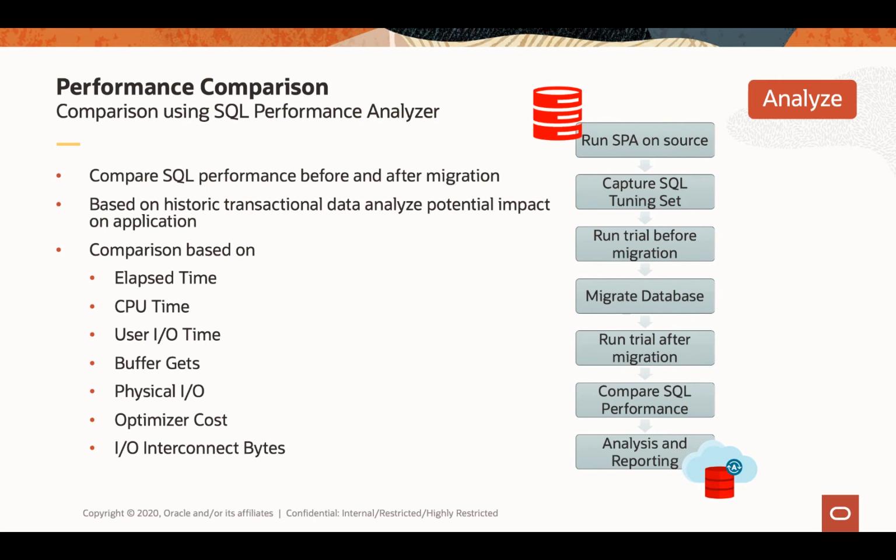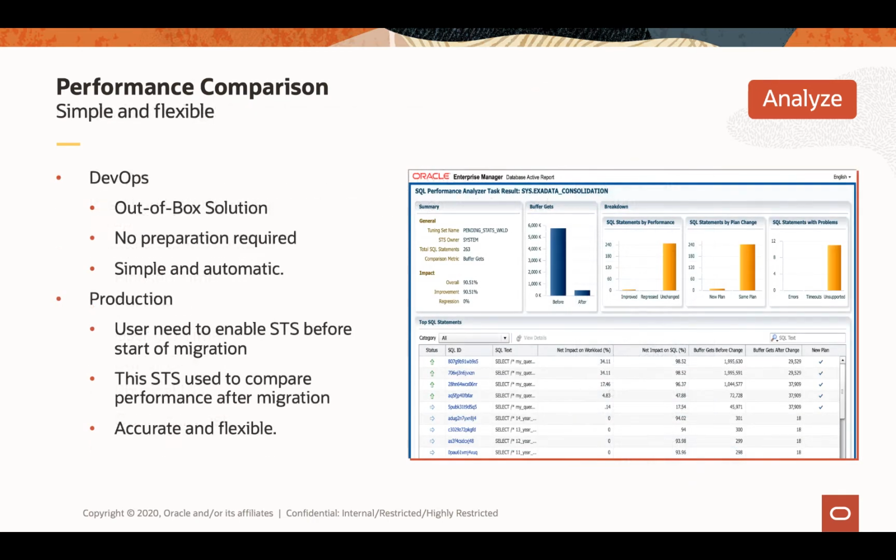This performance comparison is based on multiple factors. You have the elapsed time to run a particular SQL statement, or the CPU time that is spent while running a particular SQL statement. You have user I/O time, buffer gets, physical I/O, optimizer cost, or I/O interconnect bytes. So all these parameters are considered when we show the performance comparison on the source and destination database.